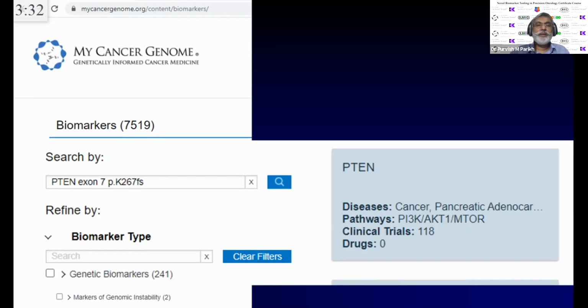What I can do is go to my laptop, connect to the internet, and go to the My Cancer Genome website. Free access, absolutely no need to pay or ask anybody. I put in the PTEN exon 7 p.K257fs, and promptly it gives out the response that this affects the PI3K AKT mTOR pathway. It is being addressed by 118 clinical trials, and it is related to pancreatic adenocarcinoma.